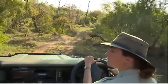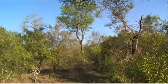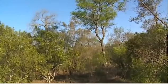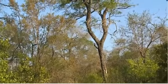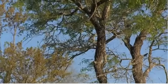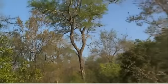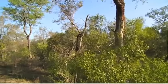The squirrel's shouting at something. Stop in the shade here and have a listen. What have you spotted, squirrel? Oh, he's very upset about something. This is a very good place for a leopard to be hiding. He's back a little bit. Let's reverse back and see what we can see.